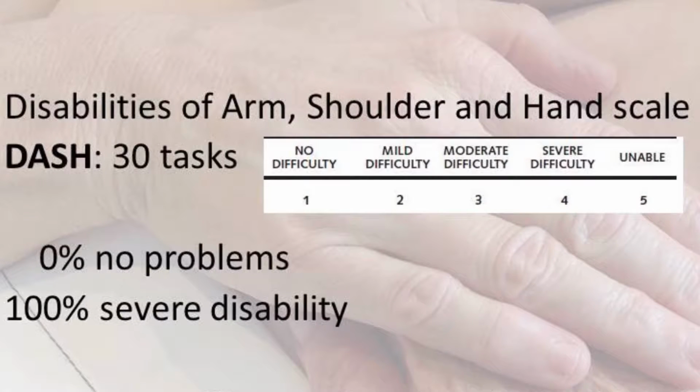The DASH, which is a disabilities of arm, shoulder and hand scale, was used to rate 30 tasks that are commonly used in the day, and the women are asked to rate those tasks on difficulty, which 1 is no difficulty, up to 5, which is unable. A total score is calculated, and the range goes from 0%, which is no problems, to 100%, which is severe disability.